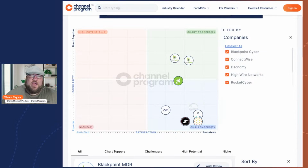All right, our stack charts help MSPs compare and source IT solutions, including outsourced SOC providers that I'll go over today. Stack charts are great to use because they offer streamlined vendor comparison, access to a wide range of vendors all at once, and even give you the ability to request more information from vendors. So next time you're trying to decide what software platform to use for your MSP, come check out Stack Charts on the Channel Program website.